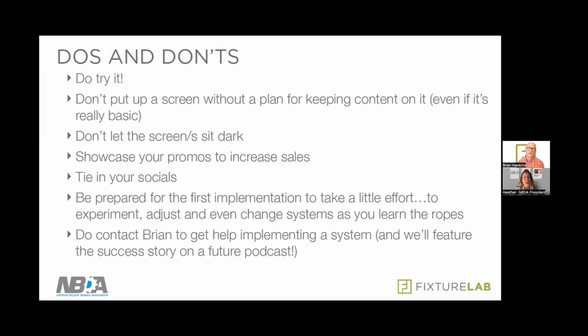So, Brian, I'm not reading ahead, but can I imagine that a don't would be like set up a screen and then don't put anything on it? That's probably a don't, right? Exactly. All right. Okay. Let's do your do's and don'ts.